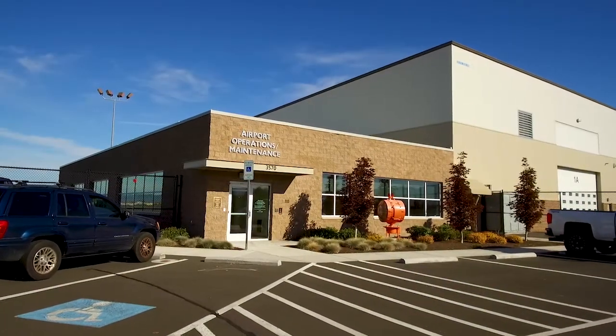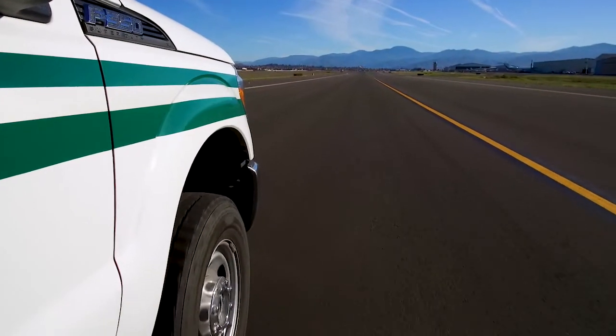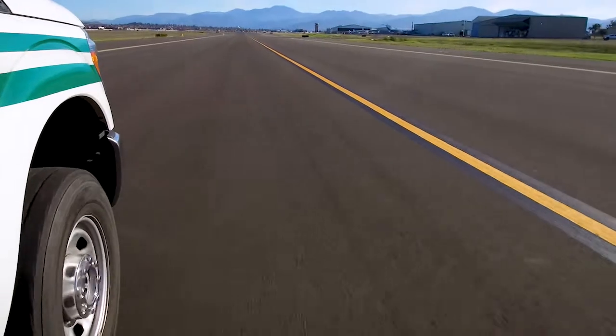A couple things that we need to do. One is that we have to check that runway 3 times a day. One of the initial checks is before any airplanes even go out early in the morning, to make sure that there's no debris or anything out there that would harm the aircraft.